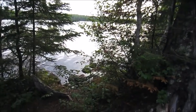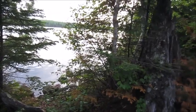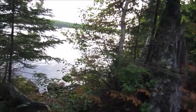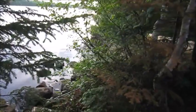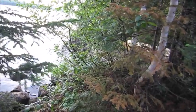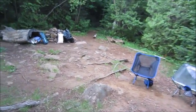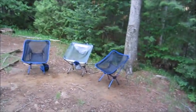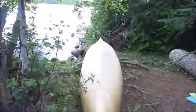Okay, let's take a little tour of our first campsite here on East Bearskin Lake. Of course, this is the first campsite as you're going down the lake. It's right next to Crocodile Falls. A little bit of a difficult entryway, pretty rocky. You just got to be really careful if you don't want to scratch your canoe up. You see the dining area with the fire pit, kind of rocky. We got some chairs over here, and there are some logs to sit on if you don't have chairs. So there's the entryway here.